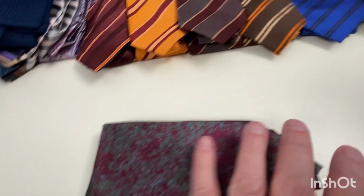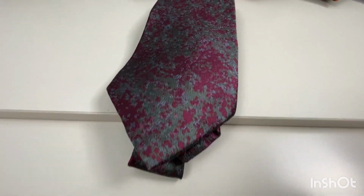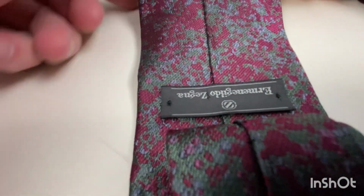This one I put up for about $30, and I price based on age. Some buyers may not know, but if you look at that tag, I would say that looks like a pretty old or vintage tag. Then we have these two right here.